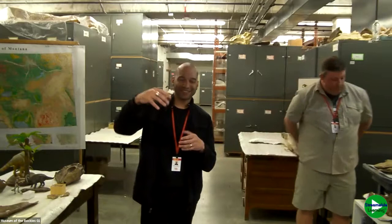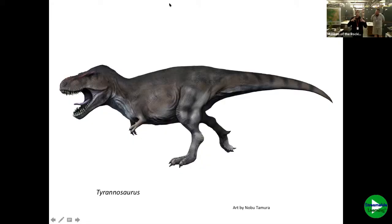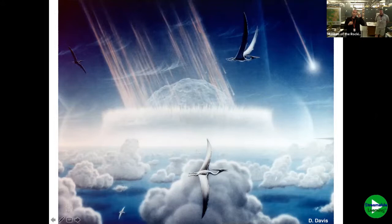So we're at the end of the Cretaceous. So we've talked about T-Rex and other theropods and plant-eating dinosaurs as well. And then at the end of the Cretaceous, something happens, and the non-avian dinosaurs go extinct. So if we pull up the next slide, there's evidence for something striking the Earth at the end of the Cretaceous period, a large asteroid or comet which struck just off the coast of present-day Mexico. So if we go to the next slide, please.